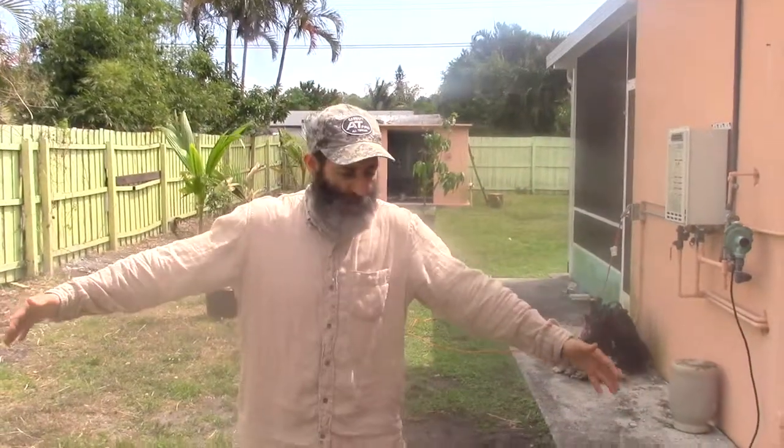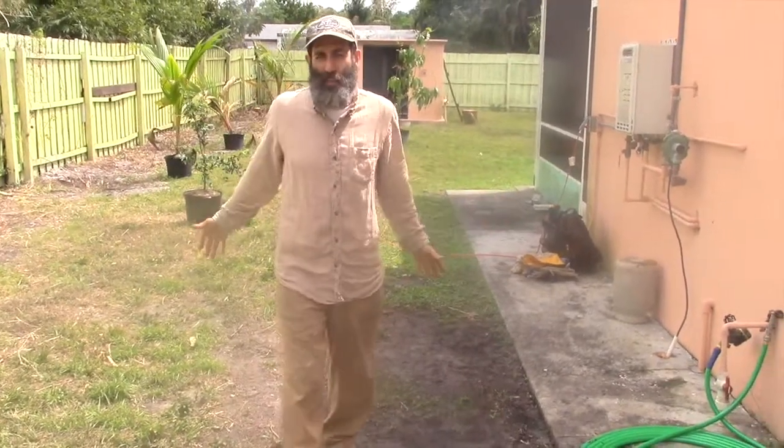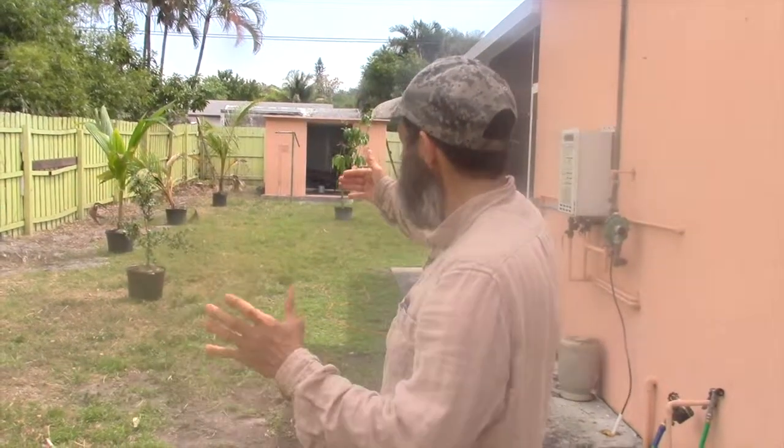But what I have going on right now is a big space here, and I want to leave this space open because it is my dream one day to have a tiny home. The fence opens up right here to this space, and it's enough space for a little trailer, a school bus, or some tiny home or something else. That's way down the line.